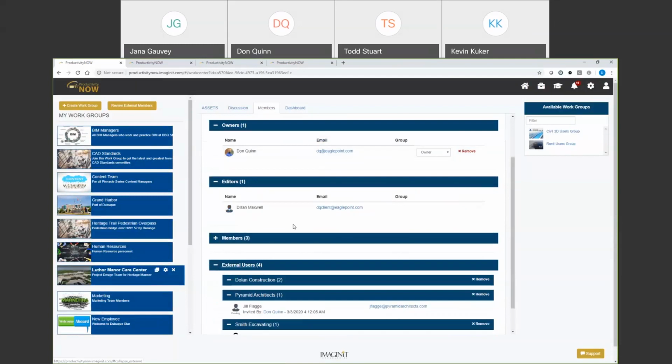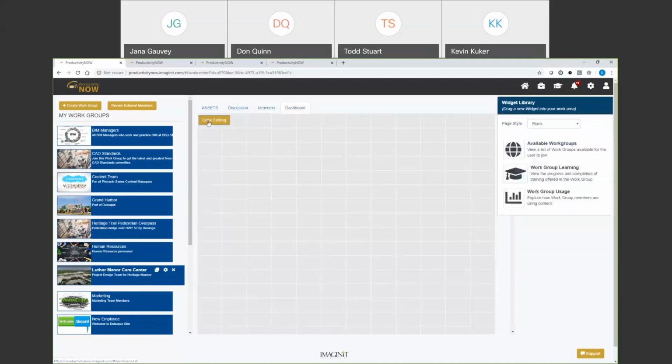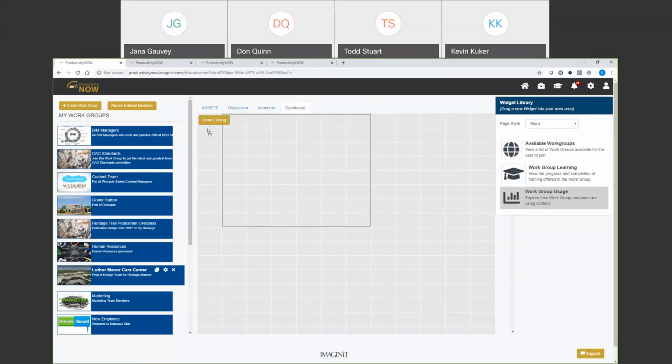One last thing I'm going to cover right here is the dashboard. Then I'm going to bounce in and show you what the external user looks like. On this dashboard piece right here, if you're the owner of the work group, you can customize the dashboard and use widgets to customize it. And I do want to emphasize that this widget library is going to grow extensively over the coming months. The default, though, is to get you started in this widgetized environment. And so if you want to pull things into this, you can drag and drop these widgets into the environment.